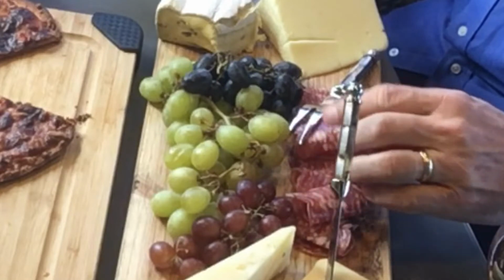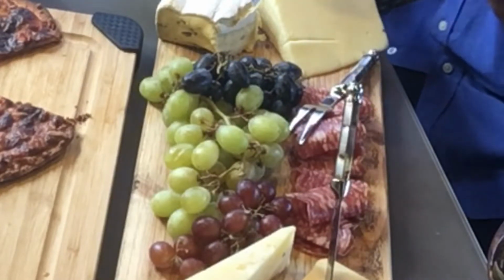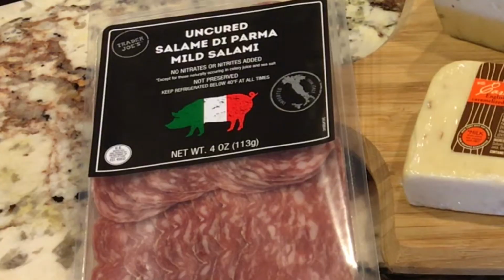Try some of the salami here. Oh, and here is another thing that we have to say. The woman with the package, yes. This is where Trader Joe's does really good tasting stuff, but it's healthy too. This is uncured salami, and that means it's free of nitrates and nitrites. If you are watching your diet or you're health conscious in any way, nitrates are not good for you. We try to avoid them.